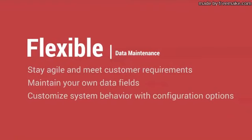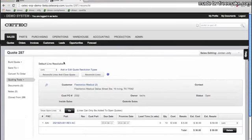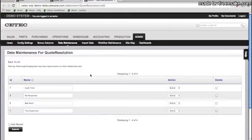Beyond the simple transaction we've just demonstrated, there's more to appreciate. We let you maintain and customize many of your own data fields in Cetec ERP so that you aren't dependent on software developers to meet the needs of your business. Here, for example, we can maintain our own lost business types on a quote. This paradigm exists across the system and can be maintained by admin users.